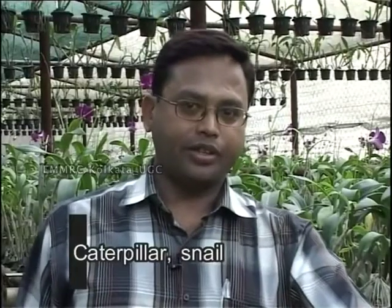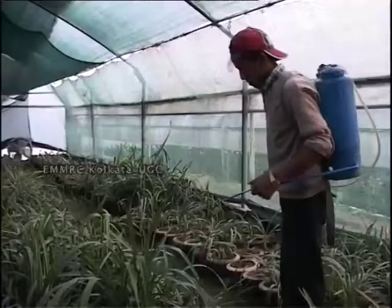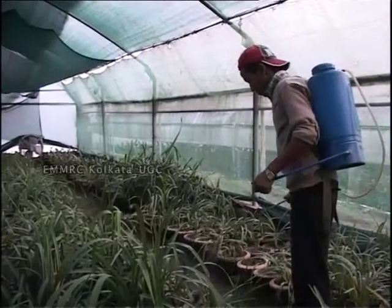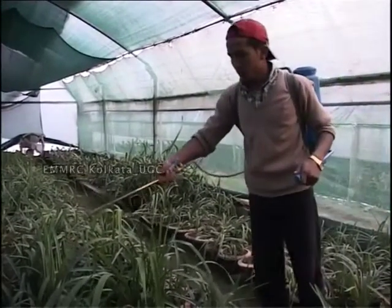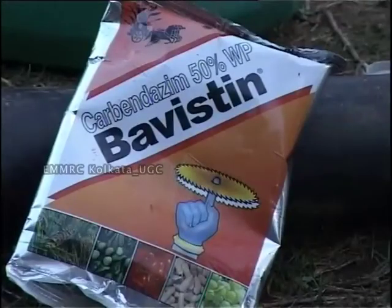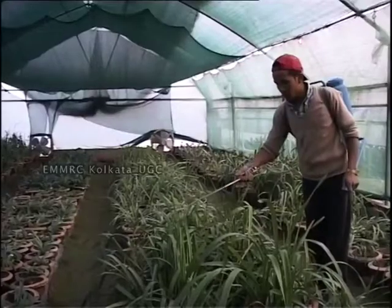For example, for caterpillars and snails, we go for the spraying of Ecalux at the rate of 2 ml per liter of water. That is when we spot the insects. Otherwise, there are not many diseases or pests observed so far in the dendrobiums. For the prevention of pests, usually a mixture of Bavistin and Rogor is sprayed. This Bavistin will prevent fungal infection, whereas the Rogor will prevent insect attack on the plants.